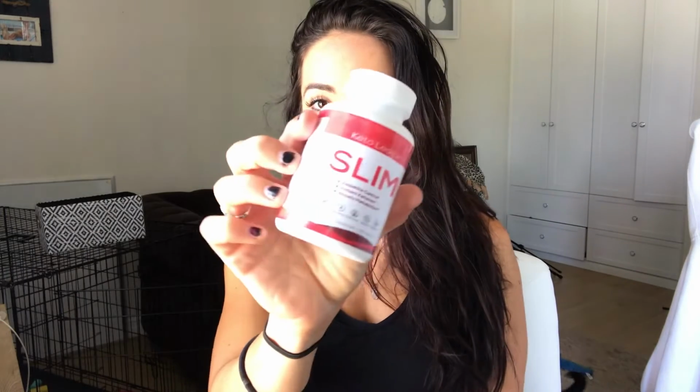All right, so currently I'm at 0.4, and 0.4 means that I'm not in ketosis. I want to be 0.5 or higher. So that being said, I'm gonna take one of the Fuel and one of the Slim that is also instant ketones. So I'm gonna measure my ketones over the next couple hours and see what happens. So here we go.